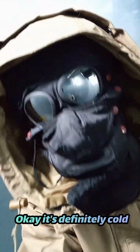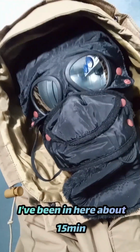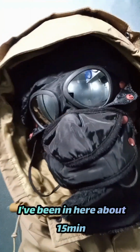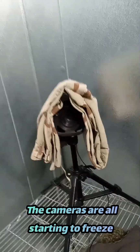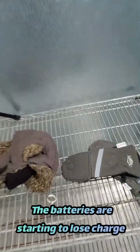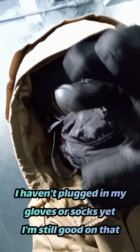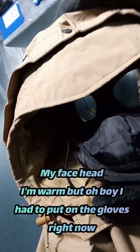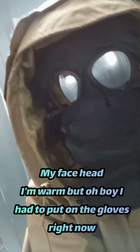Okay, it's definitely cold. I've been in here about 15 minutes. I'm gonna say approaching the 20 minute mark, and it is cold. The cameras are all starting to freeze. The batteries are starting to lose charge. I haven't plugged in my gloves or socks yet. I'm still good on that. My face, head, I'm warm, but oh boy, I had to put on the gloves right now.